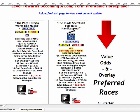$474.60 on the win bet. 455.80 like I showed you on the exacta. The $1 trifecta with my strategy, $5,402.70. A dime on the super returned for 10 cents, $703.80. And the one pick 3 we hit just for good measure, $184.40. Total rake in $7,221.70. 7 boxes of ziti.